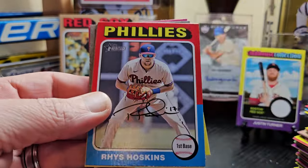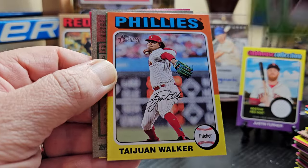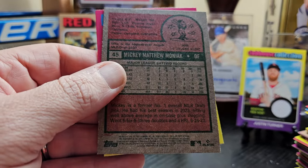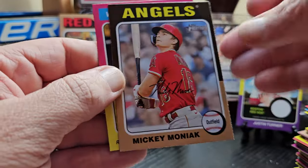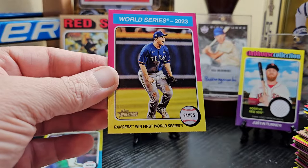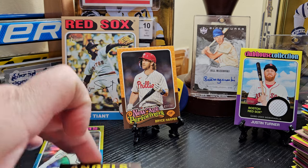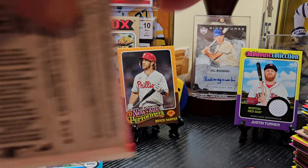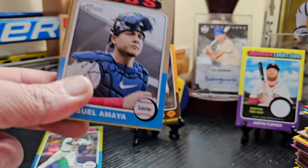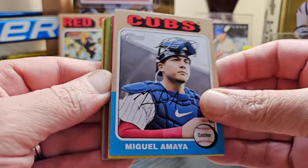Lars Nubar, Rhys Hoskins. This could be the last short print or high print, whatever you want to say. Mickey Moniak. And Rangers win game 5. Put Moniak there. 2 more packs. I'm sorry for the length of the video, but I hope you're having a good time. It's a good set. It's a fun set.